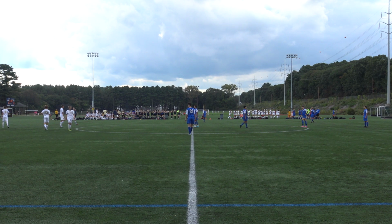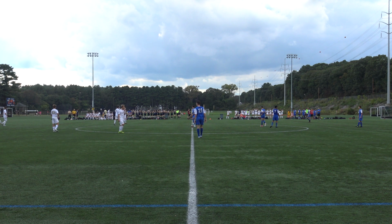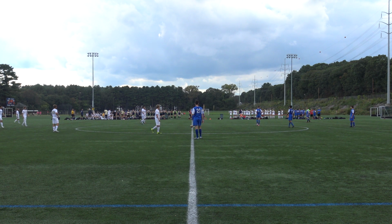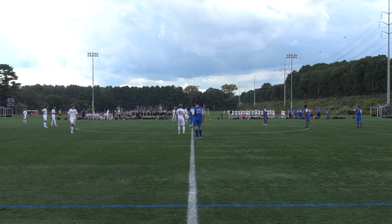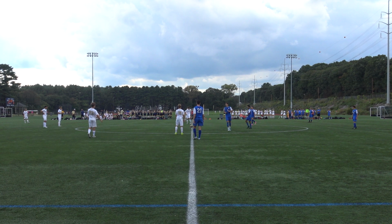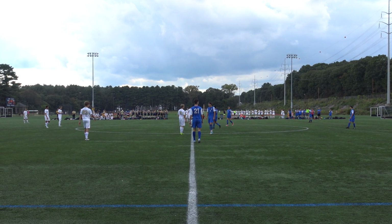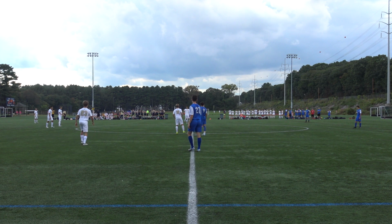Okay, it's Friday, September 15th at DeFazio Field in Needham. It's Brookline at Needham, a 4 o'clock game. It's cloudy, chance of thunder showers today. It's humid, in the high 70s right now. 4 o'clock, we're going to have kickoff.